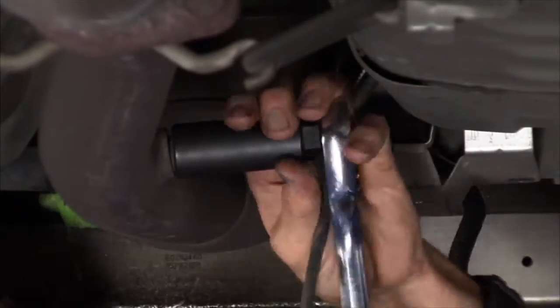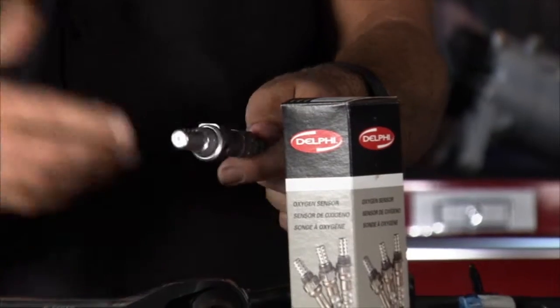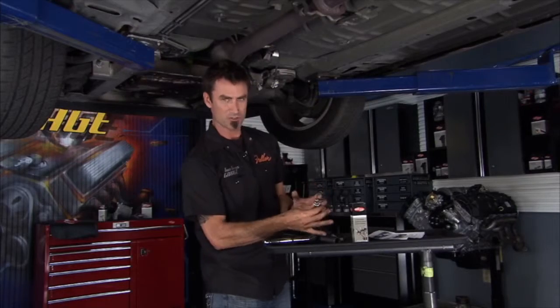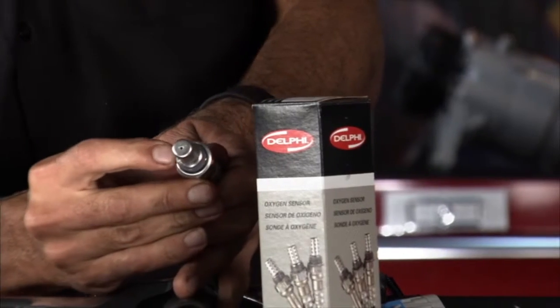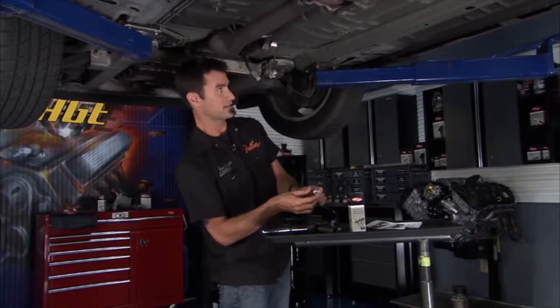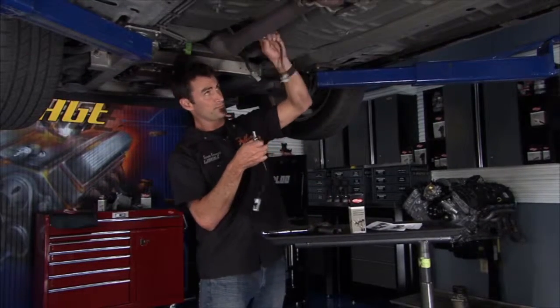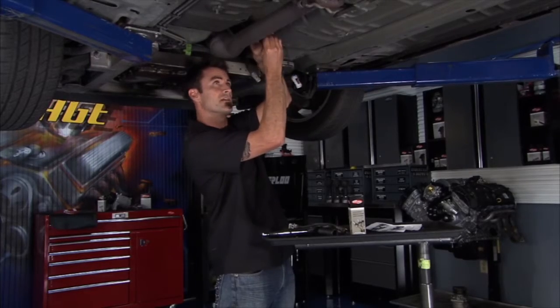Unscrew. Now once you go to put the new one on, use a nice quality planar unit like this one from Delphi. It's going to make cold starts much better. We're going to show you more about that later in the show, but to install, you want to make sure you have some anti-seize here. These come with it already on, so that makes it easy. Pull the first one out, put it back in to about 28 foot-pounds of torque, and plug it in and you're done.